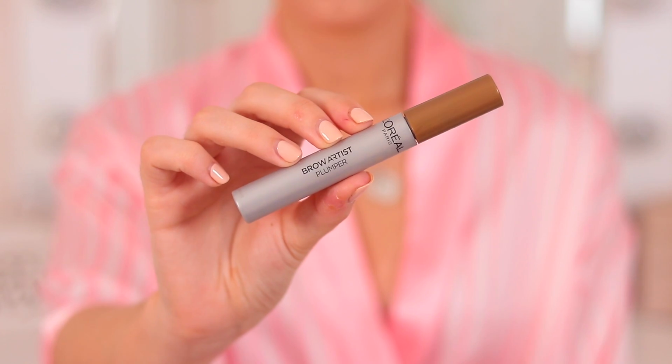Okay, I'm gonna leave it there because they're not horrifying, are they? Don't answer that. And I'm just gonna set them with my brow gel. This is just the L'Oreal Brow Artist Plumper. It's really good. This has lasted me forever. In fact, I should probably throw it away because it's that old. Not only does it set your brows and add a little bit of colour to them, but it also has fibres in, which adds to the volume.